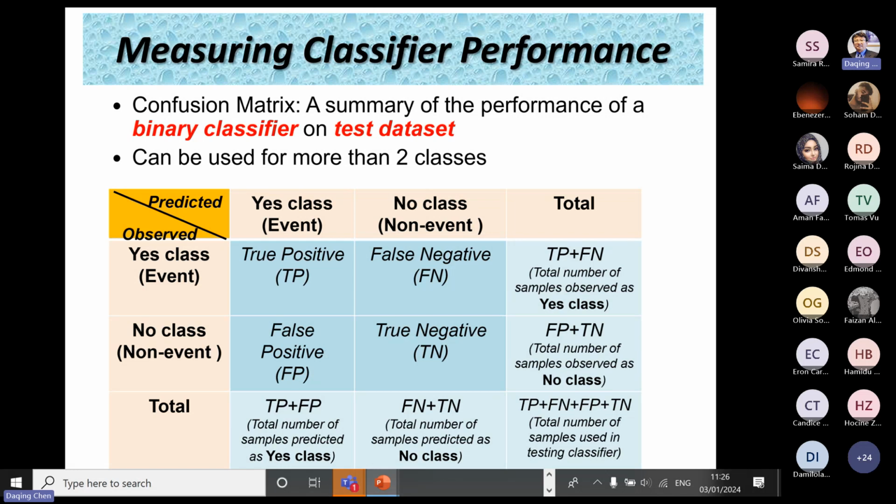False negative means a testing sample comes from the positive class, but has been classified as negative. So that negative is not true. It's a mistake. Therefore, it's called false negative. Similarly, if a testing sample comes from the negative class and has been classified incorrectly as positive, then that positive is a mistake. It's not true. Therefore, we have a false positive.